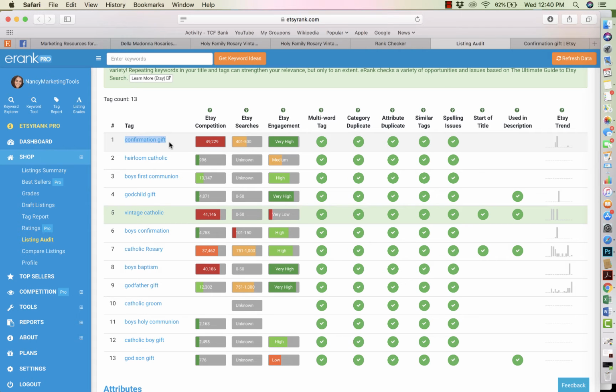So when you look up a keyword, make sure that you use a keyword that describes your item, that is not too competitive, that is not too generic, and that it has a good Etsy competition. So what I normally do with Etsy competition, I try to keep it below like 15,000. And with Etsy searches, you want to make sure they have some type of search. You don't want to use a keyword where, yeah, the competition is low, but no one's searching for it. That's why the competition is low, because no one's searching for it. So therefore, you might have a keyword that's not too competitive, but now you have a keyword that's also not driving any type of traffic to your shop.